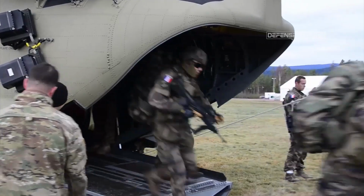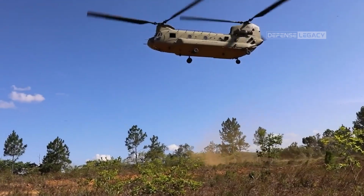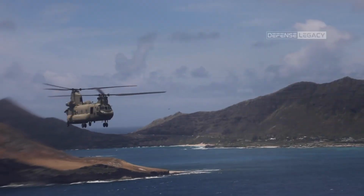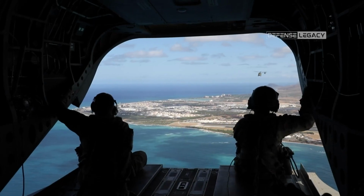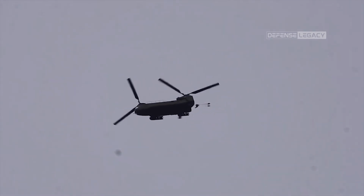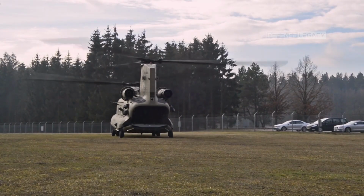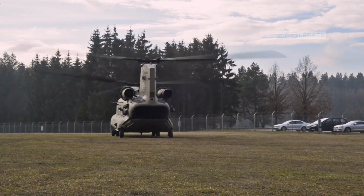On the British side, 3 of their Chinooks were destroyed in a single incident when the merchant ship the Atlantic Conveyor was struck by an Argentine Super Etendard's sea-skimming missile. A further 6 Westland Wessex helicopters and a Westland Lynx helicopter were lost by the British on the Atlantic Conveyor.